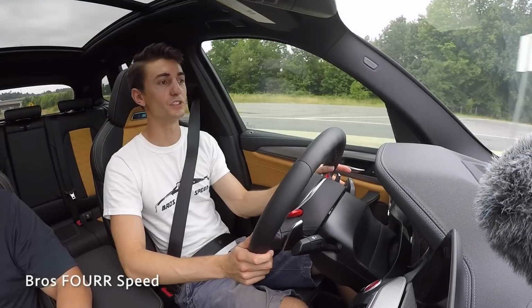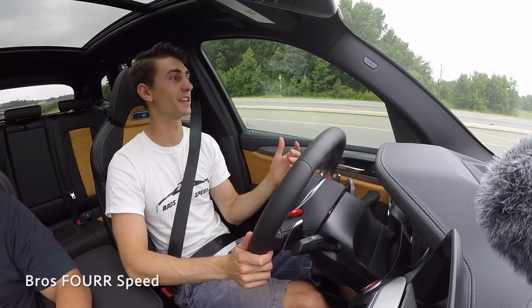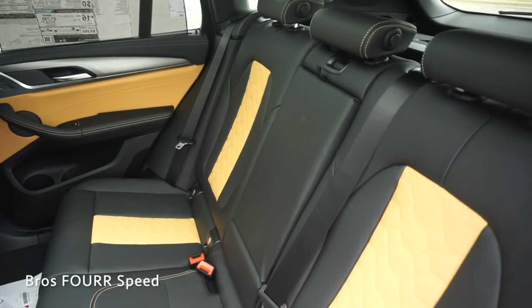But then at the same time, you can tone it all the way down. It can be your daily driver. You can just go to work and back, go grocery shopping, pick up the kids. There is room in the back. It's actually quite roomy for being a smaller SUV. Easily you can sit in the back seat, and there is a lot of storage space as well.